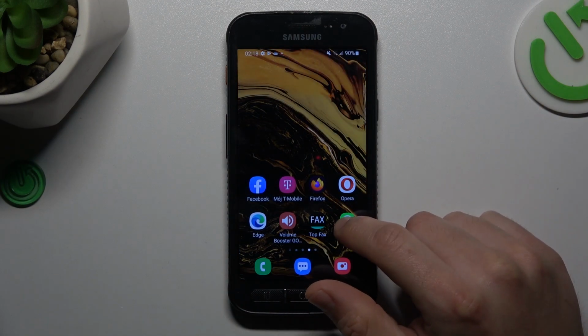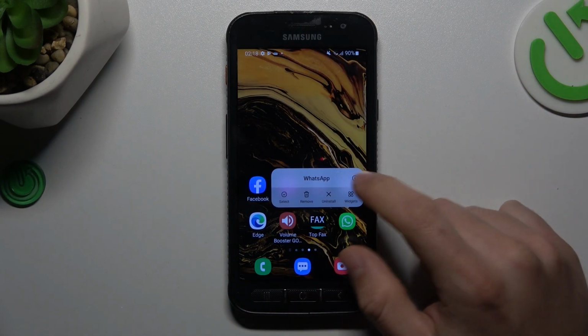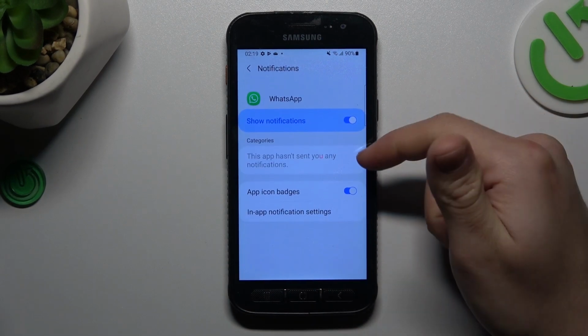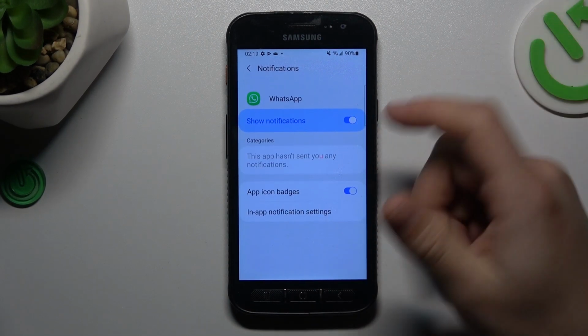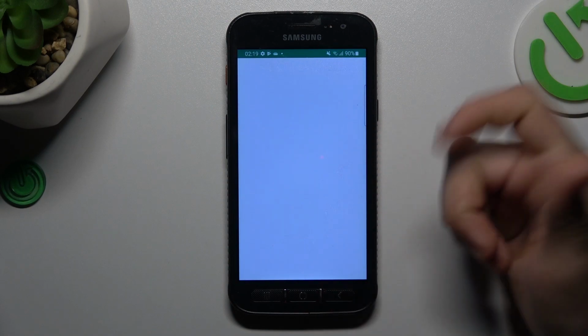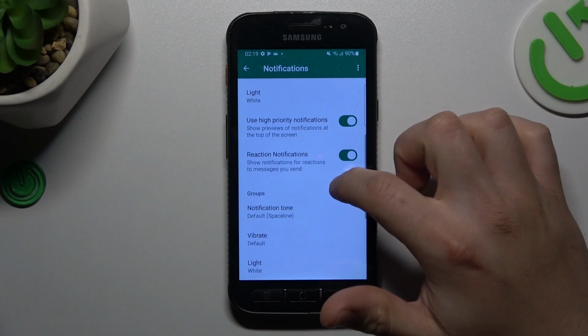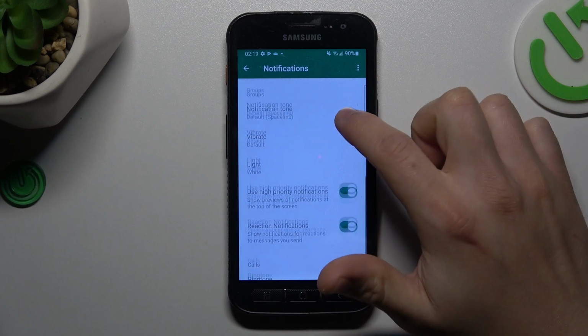In the next step, hold the finger on the WhatsApp icon and click on the eye. Let's start from notifications, check that you have this feature activated. If not, of course switch it on and go to the in-app settings. Now pay attention that you have activated high priority notifications here and here.